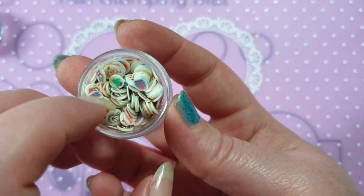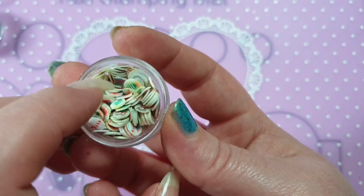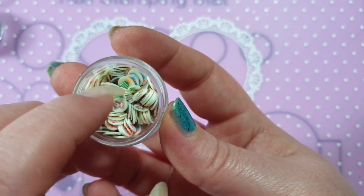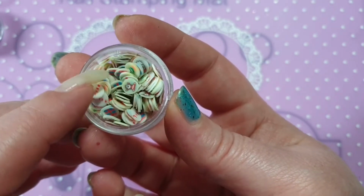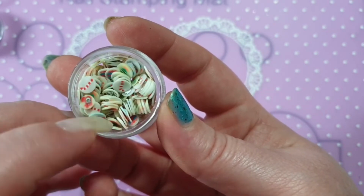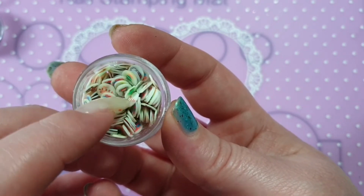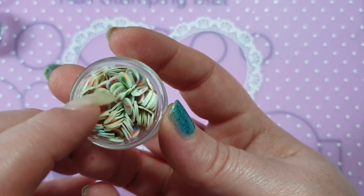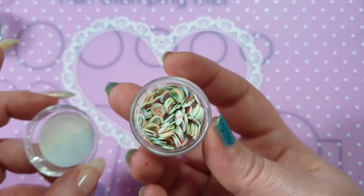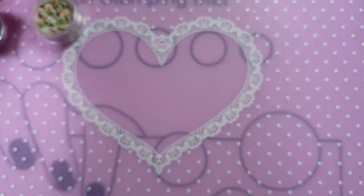Oh my god, they are so cute. I don't have anything like this. Oh, they are so cute. Oh, look at them. How cute are they? They are stinking cute. Oh, I love them. I don't have anything like this. Oh no, they are cute. Oh wow, I really like them. They're super cute. Super duper cute.